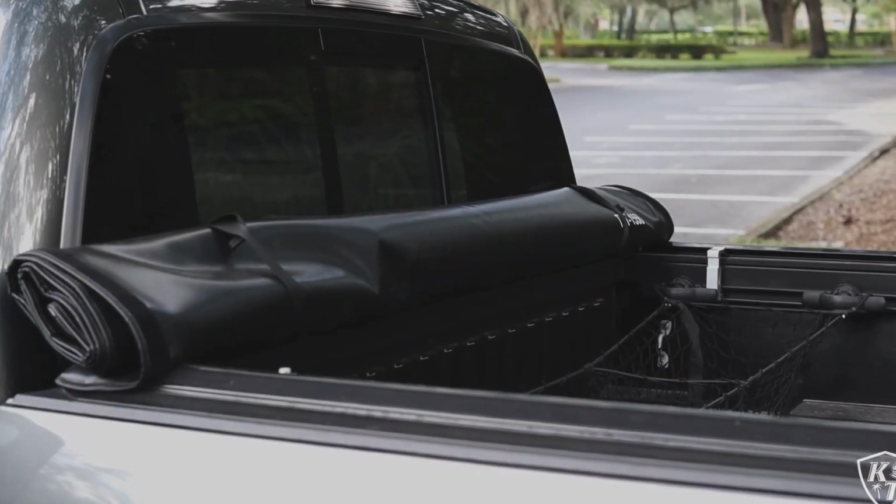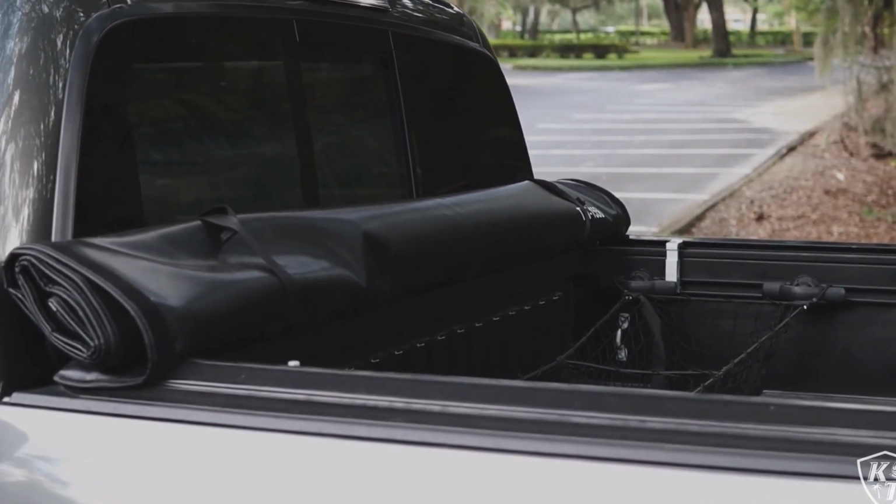There's a wide range of bed covers on the market. For me, I wanted the roll up so it's not covering the back window when it's fully rolled up. Some people may not care about that and they'll go ahead and get the tri-fold, but like I said, when those tri-folds are fully rolled up, it's completely covering the back window, and I didn't want to deal with that.